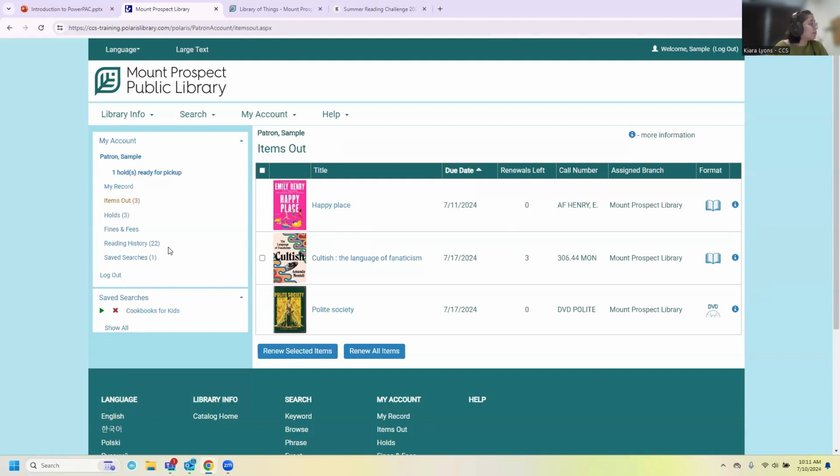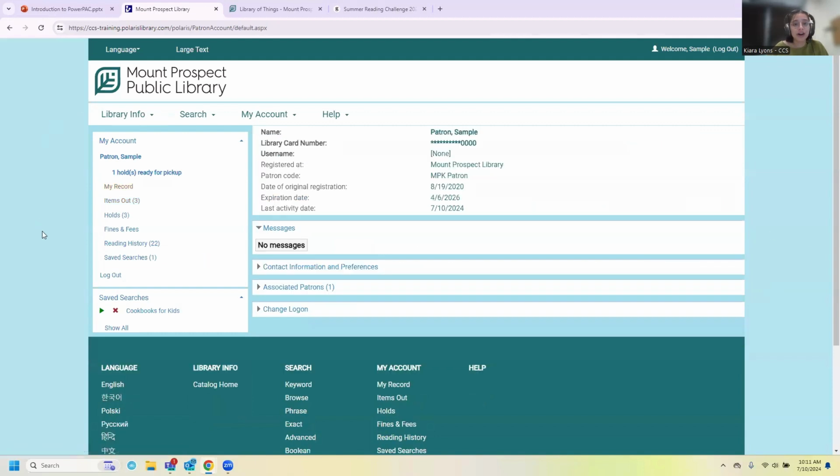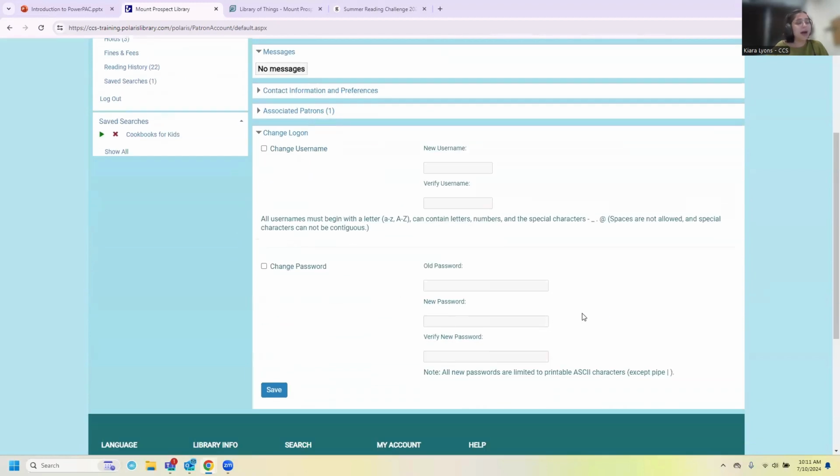Once they're logged in, they can move over to the My Record here on the left side of our page. Click on My Record and come down to where we see Change Logon all the way at the bottom. If we open this up, we can see the option to change our username and change our password. If we decide to change our username, we have to click and include that information. If we want to change our password, same thing, we have to check it and include that new information. And then we will press save. Patrons have to remember to press save or else it won't be changed.